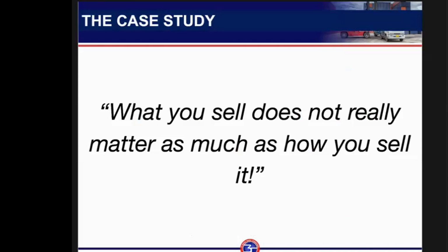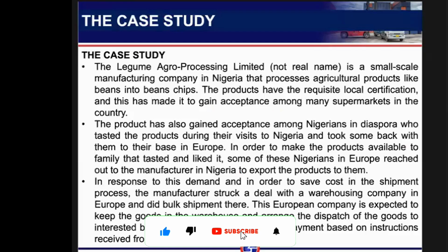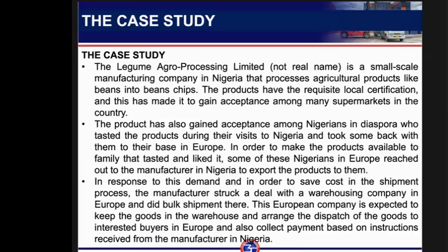What you sell does not really matter as much as how you sell it. You can have a very good product, but you are not able to sell it because of how you are selling it. There are so many products that can be sold from Nigeria, and people are doing a lot of exports. Some are doing it legally, with documentation, but a number of people are doing what I would call illegal in Nigerian context, because documentation is not put in place.